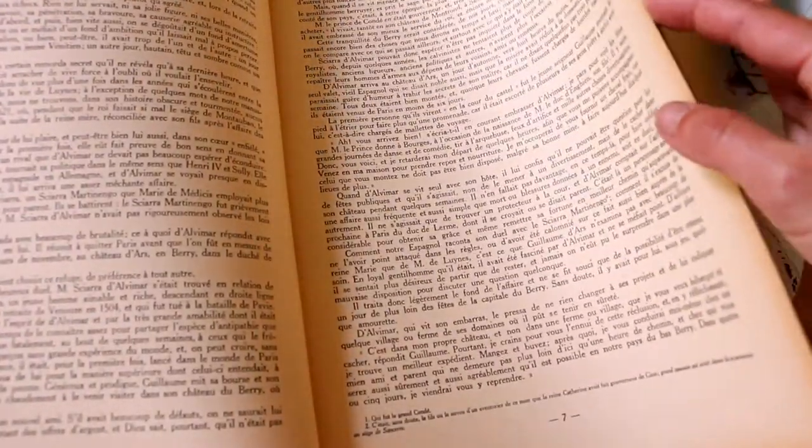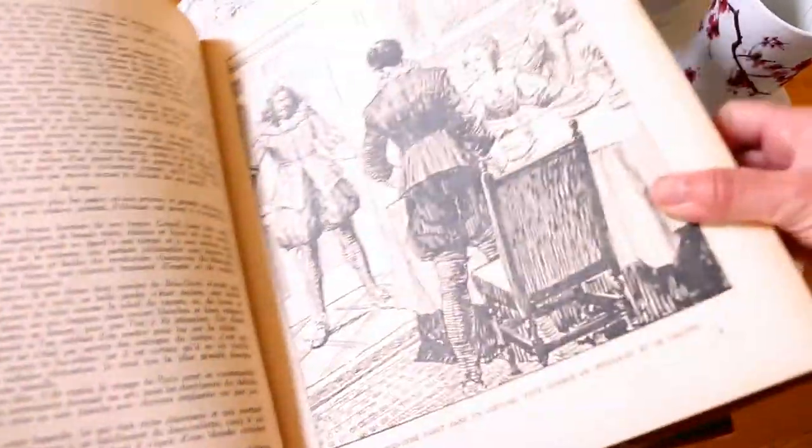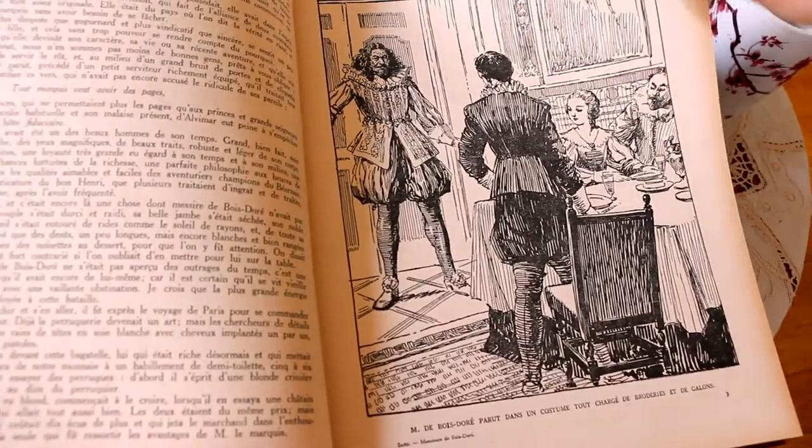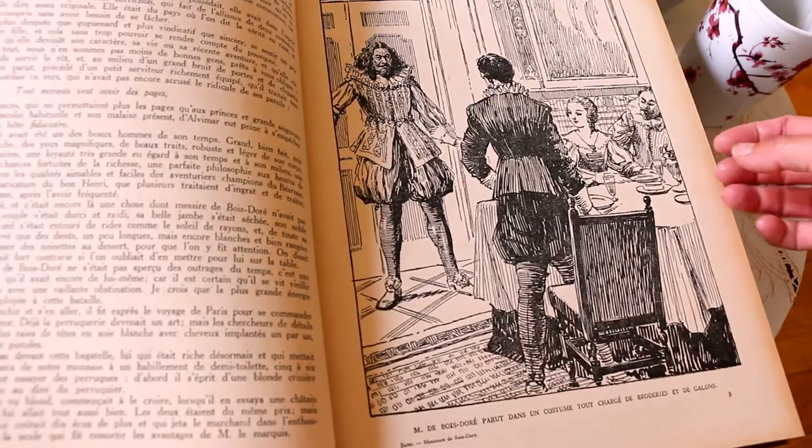I think they have some drawings too, so I thought it was matching Don Quixote really well, and I'm interested, and it's so fun to read real books, because I read them, I don't only buy them, I read them.